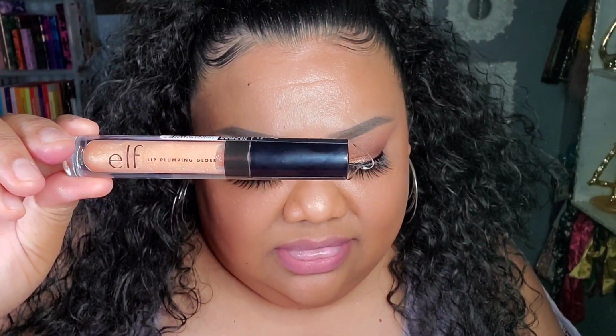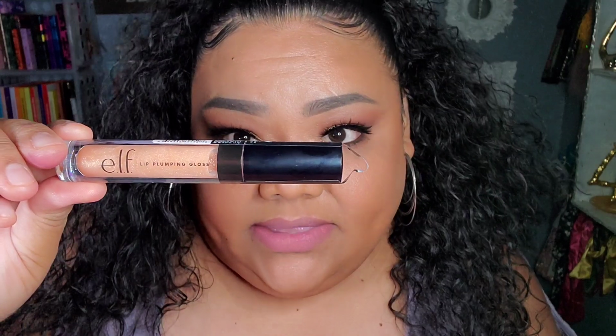This is e.l.f.'s Lip Plumping Gloss in Champagne Glam. Okay, I need this because my lips are dry and thirsty, honey. Okay. That smells like a dessert as well. Okay, I'm starting to feel the plumping effects, like a minty feel. I don't need plumping, but I like the way it looks. I feel like this would be a topper. The color is really pretty. I love the shine. I like it. I'm feeling myself. I know, I'm feeling myself.